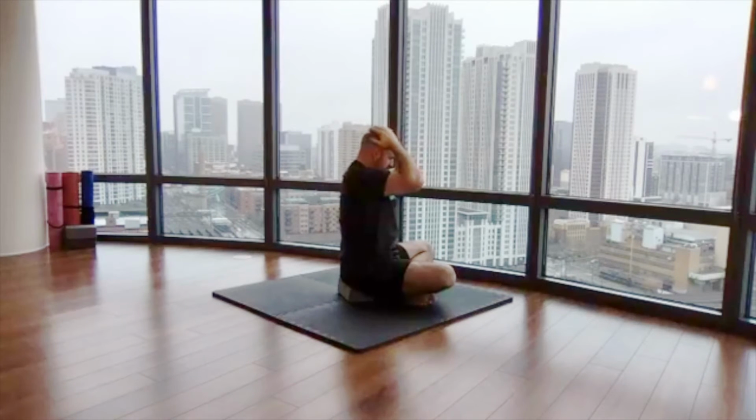Again, a 3 out of 10 intensity, 15, 14, 13, 12, 11. Feel good stuff right here, 10, 9, 8, 7, 6, 5. Keep that sternum up, 4, 3, 2, and relax. And you'll notice you have a little bit more space to play with. You should be able to get maybe a little bit deeper stretch.